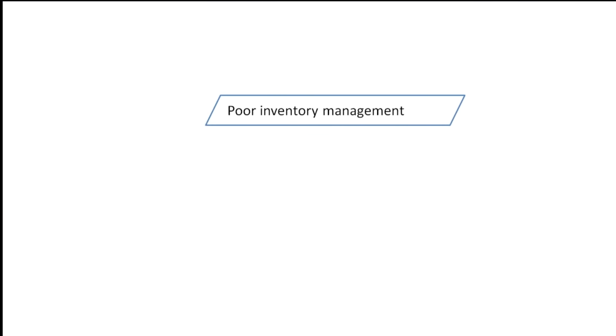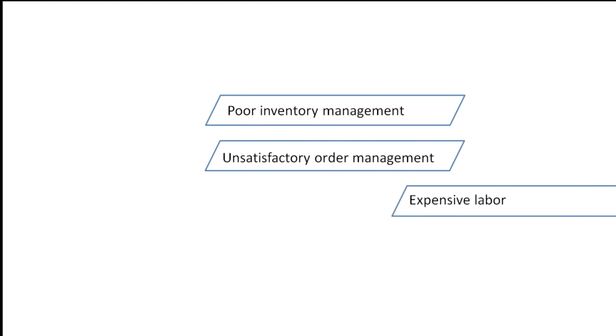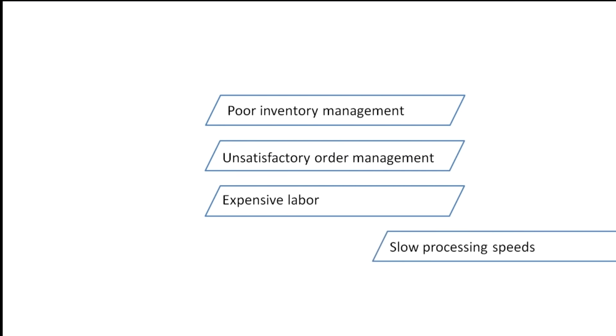For many small businesses, the act of capturing and fulfilling orders in their online store is tricky. To make matters worse, e-commerce fulfillment operations have become more complex with multi-node networks, sophisticated technologies, and many different transportation strategies. In-house fulfillment and warehousing comes with an ocean of hassle: poor inventory management, unsatisfactory order management, expensive labor, slow processing speed.